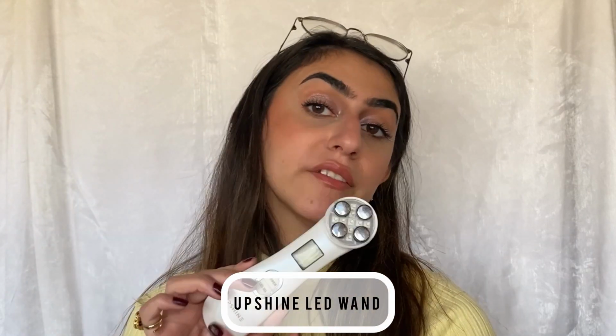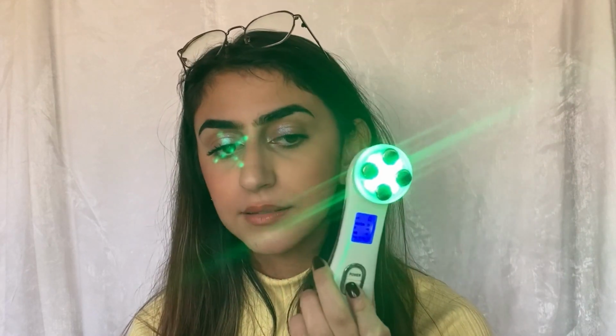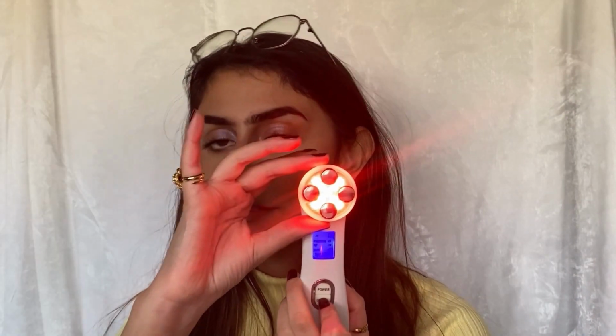This is the Upshine Facial Wand. It gives you a red light, it's an LED light, red and blue and orange. It has many lights, and every single one is intended for something else. Red for wrinkles. It's out of battery. I should charge it, but I use this with clients and it's so helpful. And I use this on myself. It's also very helpful. It gives literally a workout for your skin, which I love.